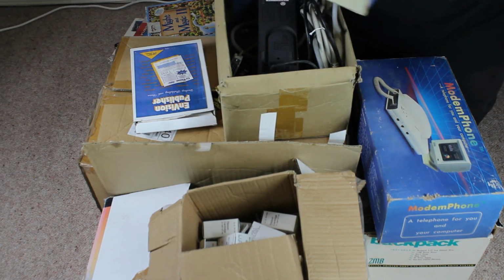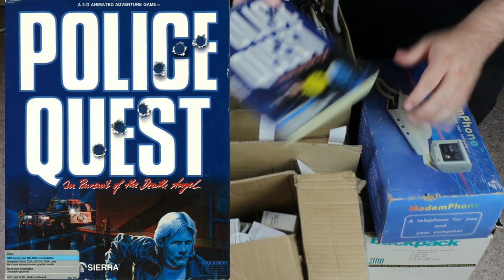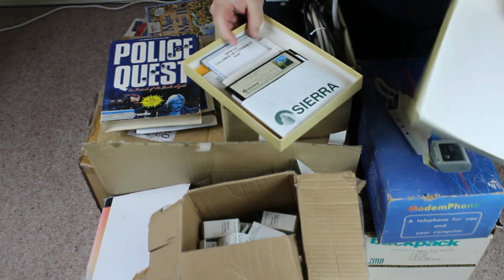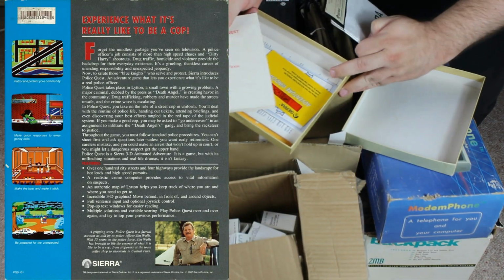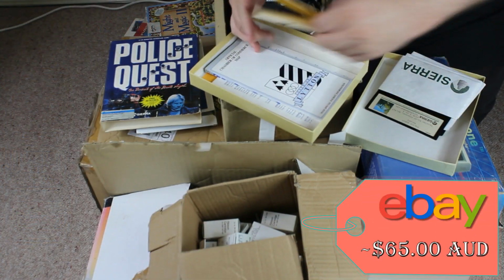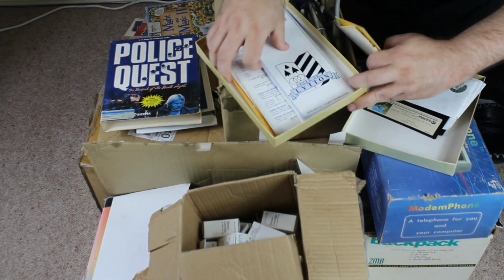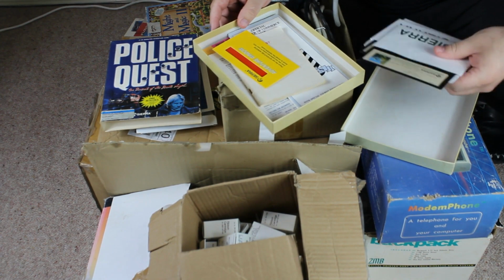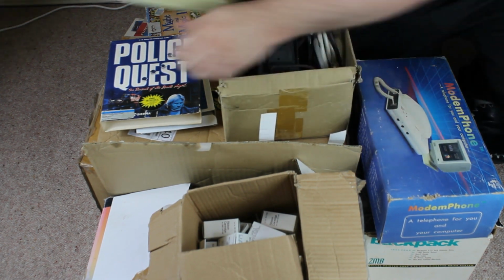And this was the other one that caught my eye. So this is the IBM PC version of Police Quest, the original one. And hopefully also complete in box. I don't have a copy of this, so there we go. Oh, score! And we got the hint book and the adventure window for it as well. Nice. Didn't know that was in there. That's always a good score. Looks like we got all the documentation as well. Nice. Nice. 3 discs, all there. 5 1/4 inch version. Lovely. Good score.